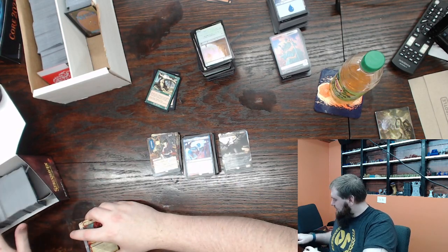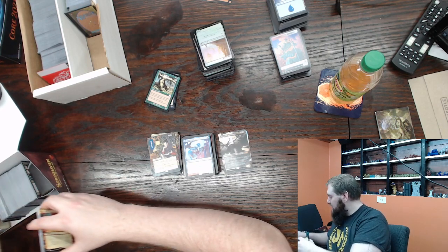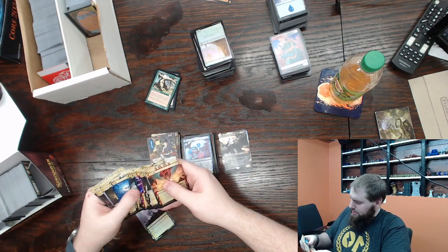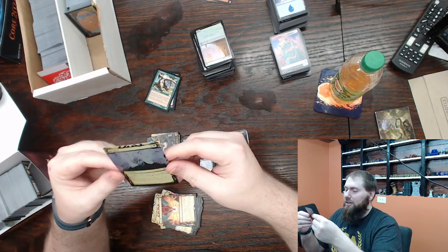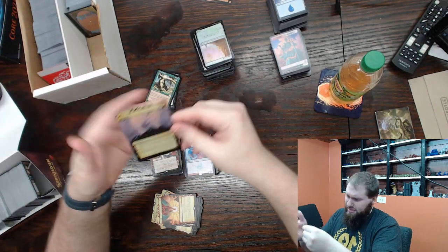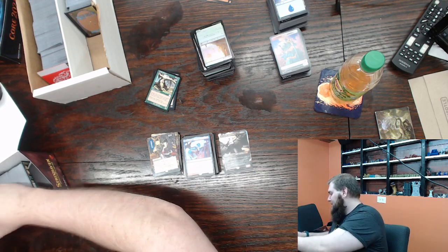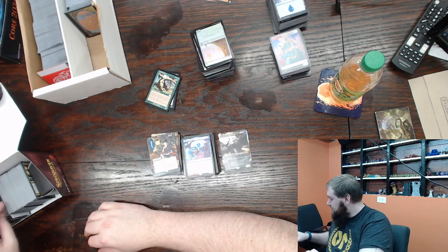Alright. So now we've got the Mystical Archive sorted. And then all of them will go in. Are any of these foil? Oh, we got one foil there. What's kind of cool is I actually started learning the cards, and I'm pretty sure this is Victimize. I started learning the cards based on their pictures, which is a pretty cool thing to learn, I guess. So that was fun.